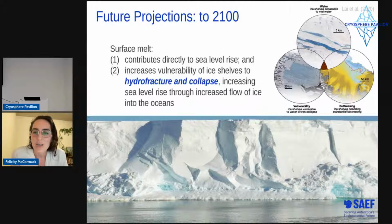But the other reason that we care is a process that Chris mentioned with the breakup of the Conger ice shelf from the East Antarctic ice sheet last year following the extreme event in March. And this is due to the fact that surface runoff can actually weaken the stability of ice shelves through forming large fractures in the ice, which can increase the vulnerability of these ice shelves to calving and collapse.